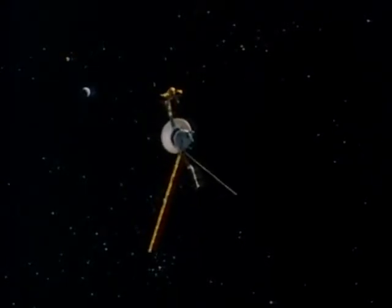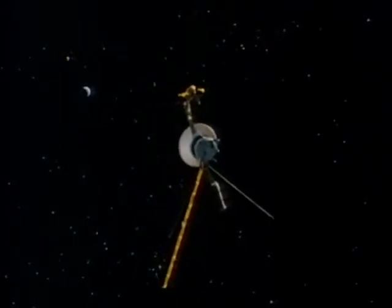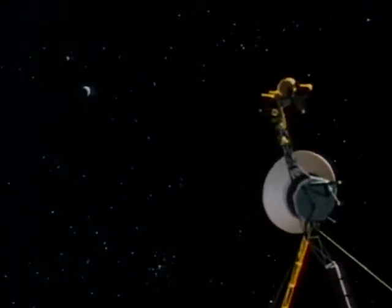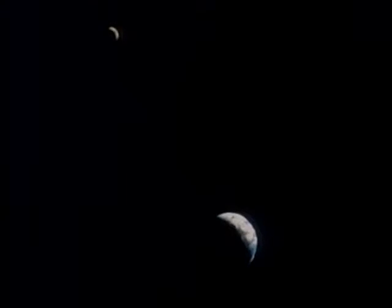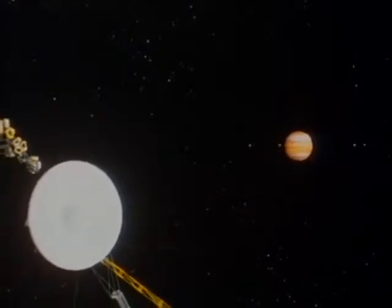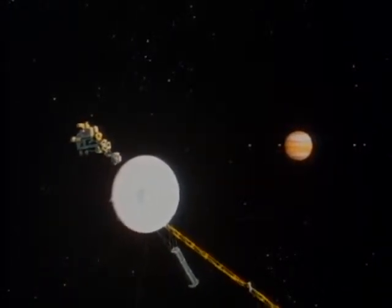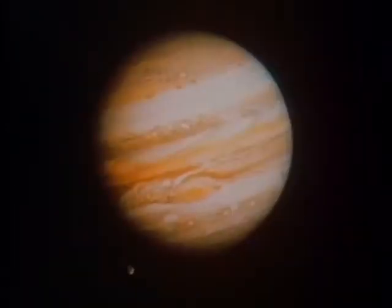September 18th, 1977. Voyager is 7 million miles from Earth. Its cameras turn back to record the blue Earth and crescent moon together in a haunting photograph of our home in the solar system. 14 months later, Voyager 1's cameras transmit the first photographs of Jupiter.